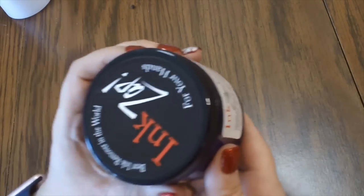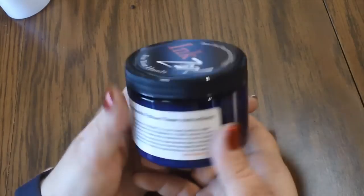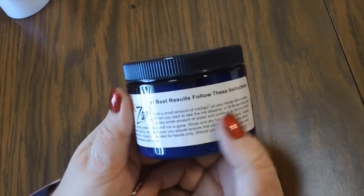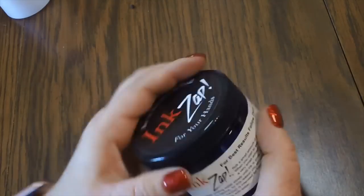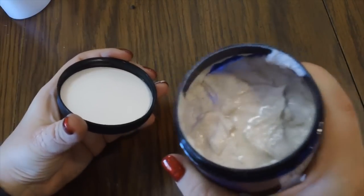This is what's called Ink Zap. And what this does is it takes fountain pen ink off of your hands and your fingers. So if you're filling your pen and you get ink all over your fingers, this will take it off. It's made, I think, mostly of pumice. So you put a little bit on your hands and you wet it with some water and you scrub it around your hands and it will take it off. And this is what it looks like on the inside. It looks kind of gross, but it does work out pretty well. So that is some Ink Zap, because let me tell you, I'm always in need of that.